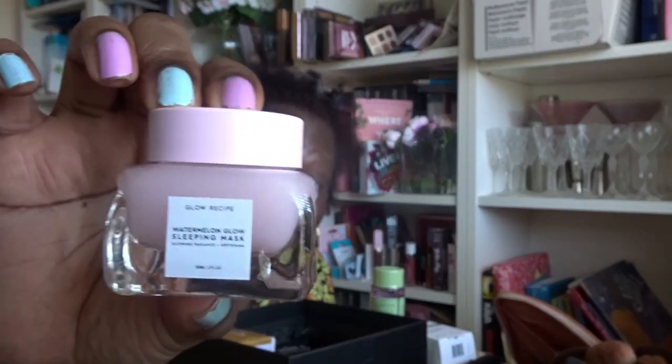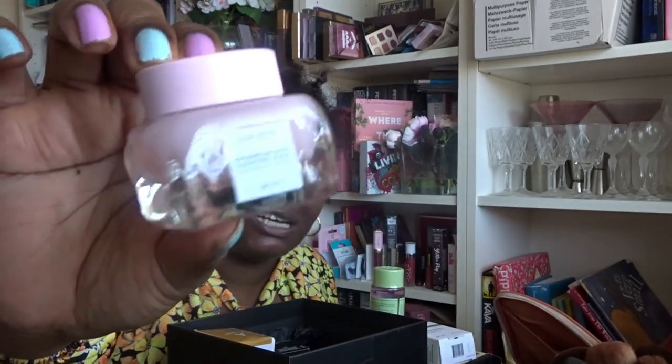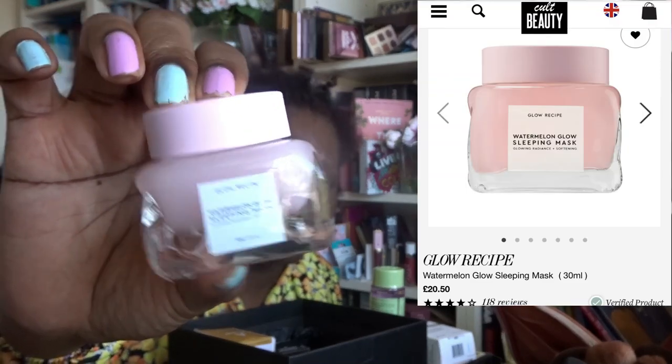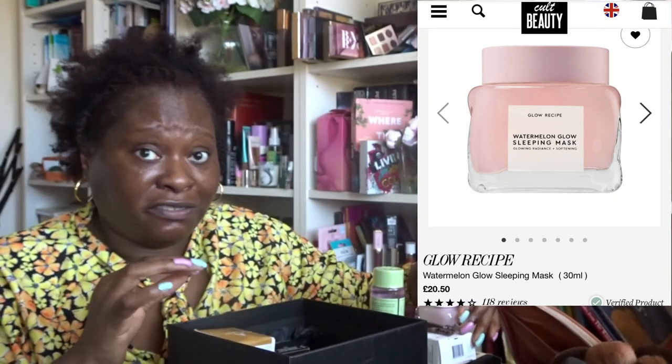This was from Glow Recipe, and it was a watermelon sleep mask. This product is gorgeous, by the way. Again, I can't remember what it sells for, but it's on the Cult Beauty website, and this is a full size, and it's got a price of something like £20, I think. Don't quote me on that, but that's inside the box. So the contents of this box are already going towards £100, isn't it?